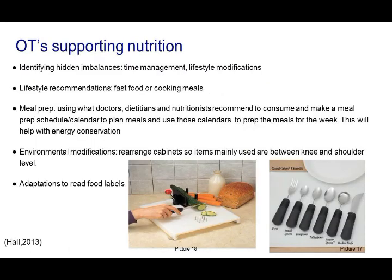OTs supporting nutrition. So the use of OTs in nutrition, we can really work with the team to determine and identify some hidden imbalances. Is it time management to meal prep or lifestyle modifications that we can help adjust, use some of those calendar techniques that we talked about earlier to help plan meals? And then OTs can help with the process. We can take what the doctors and dietitians and nutritionists recommend and help you organize it and show you different ways to make a schedule, to make a meal plan, to use calendars, grocery lists, and the list goes on.